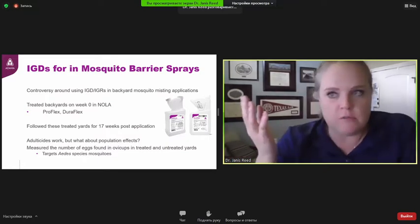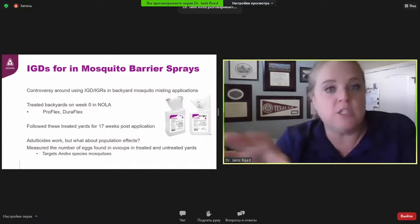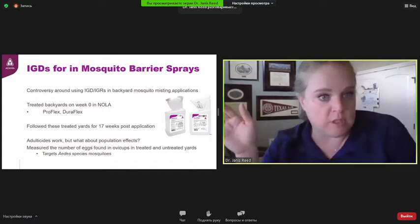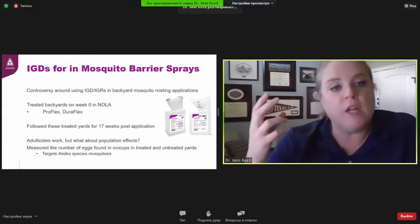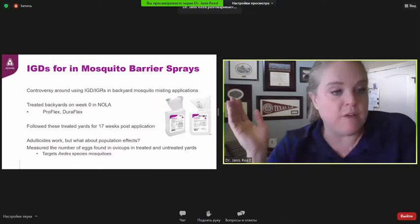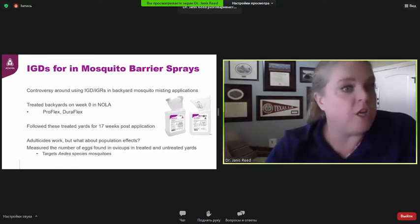So I think we can all conceptually agree that adulticides work. And so we're not really tracking a total number of adults in the area, but what we are looking at is population effects. Can we get a reduction in population effects over time by application of IGRs?